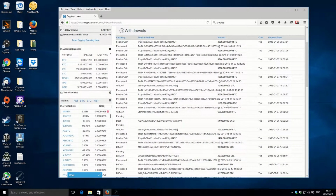So then I tried a fairly small Feathercoin withdrawal, and that got processed quickly with no problems. Then I tried a slightly larger one, 5,000 Feathercoin, and that also got processed quickly with no problems. Just to test the Cryptsy system, I tried a small withdrawal of 10 Feathercoin, to see whether that would go through or also get stuck. And that also processed really quickly. So it's kind of weird.